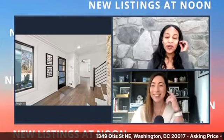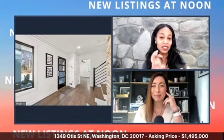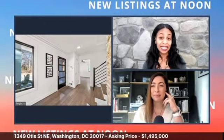And Allison, one thing I will say is in the last house, the hardwood floors were light. And in this one, they're a little bit darker, but it just goes to show you that the black frame windows and doors, they go with either. You can do light hardwood floors and dark hardwood floors, and it still looks great together.